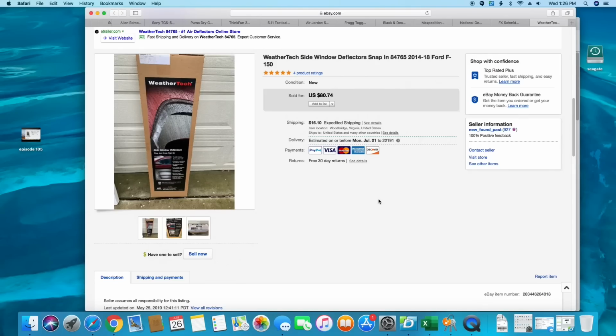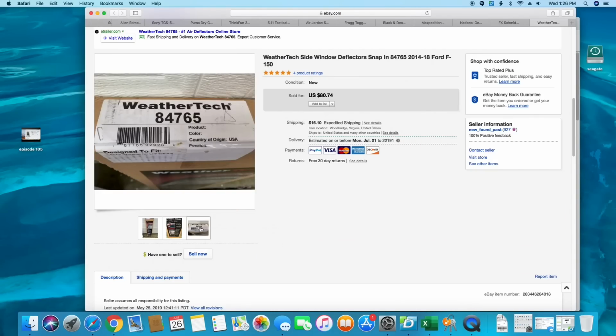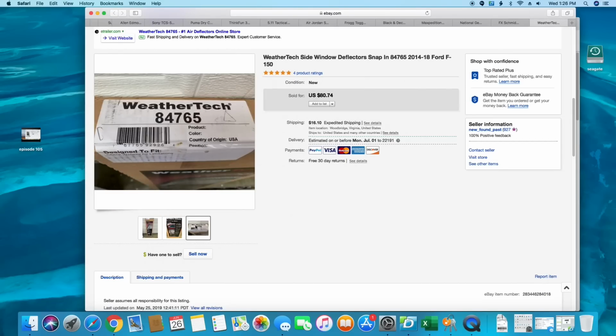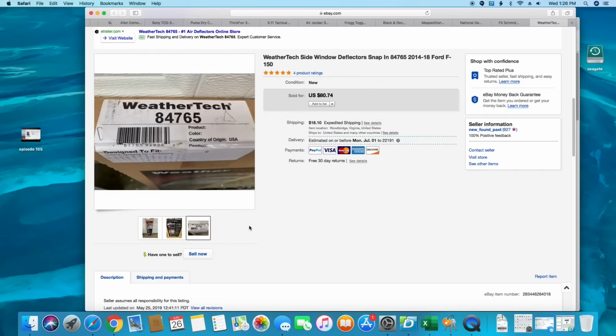Had this listed for $80.74. Someone hit me with an offer of $65 plus shipping, and I accepted $65 plus shipping out the door. And I shipped this just like this. I did not double box this. This box was meant to be shipped this way. See right there, it has all the sealant, and I just measured it up, weighed it up, slapped a shipping label on it, and sent it out. And they have already left positive feedback. So yeah, really, really, really good profit margin on that stuff.